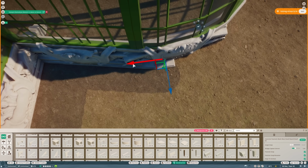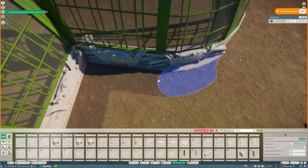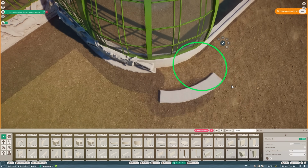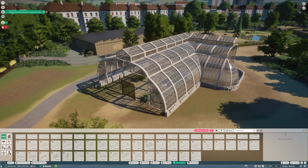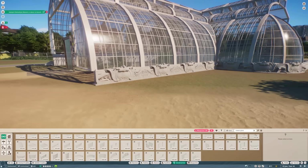We'll just rotate this by hand so we can get it to go around this curved piece of glass here. We'll do the same with some of the larger pieces as well, just so we can get a seamless border at the bottom of the glass that goes all the way around the building. We'll do this around the whole butterfly house, although I will skip most of that, and we will get on to something more interesting. We're going to recolor it to a cream, which I think is a lot more attractive than the standard white, and differentiates it from the green palm house that we have already.